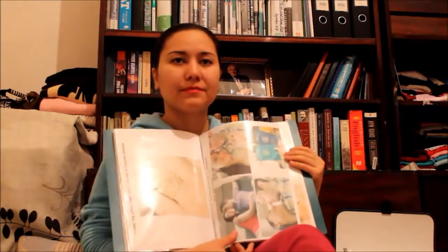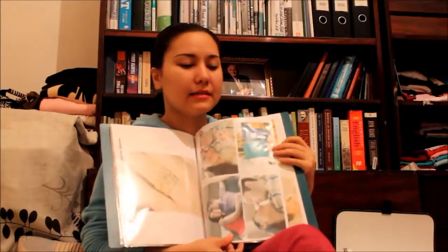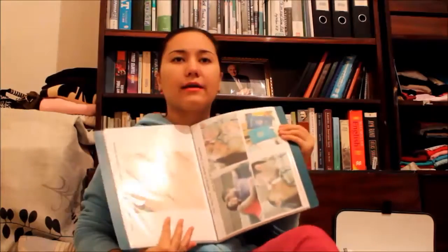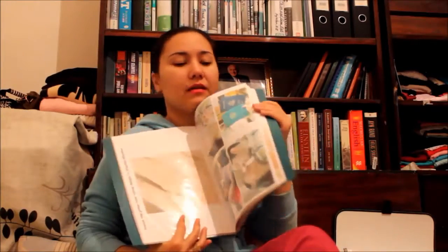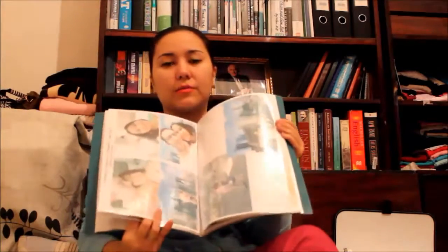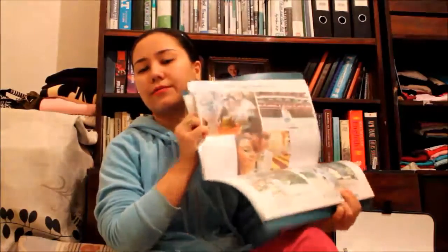my ring, and these are the pictures that we have met each other in person. See that? Yeah, these are basically the pictures of us meeting each other in person. I also wrote where and when those pictures were taken. So these are the pictures.